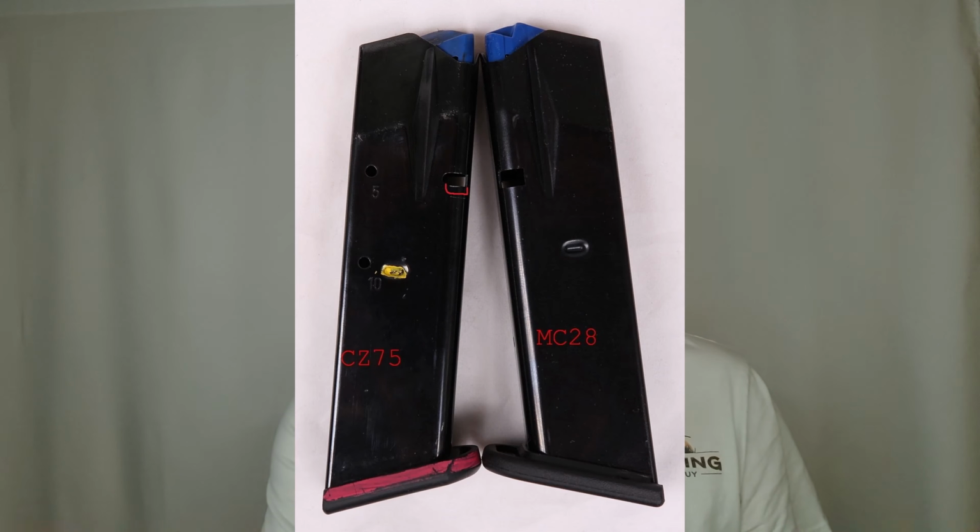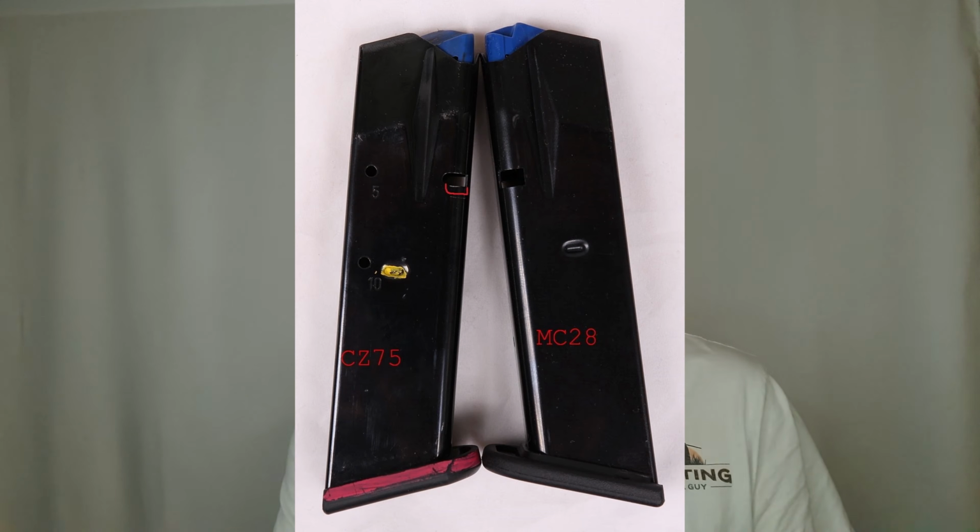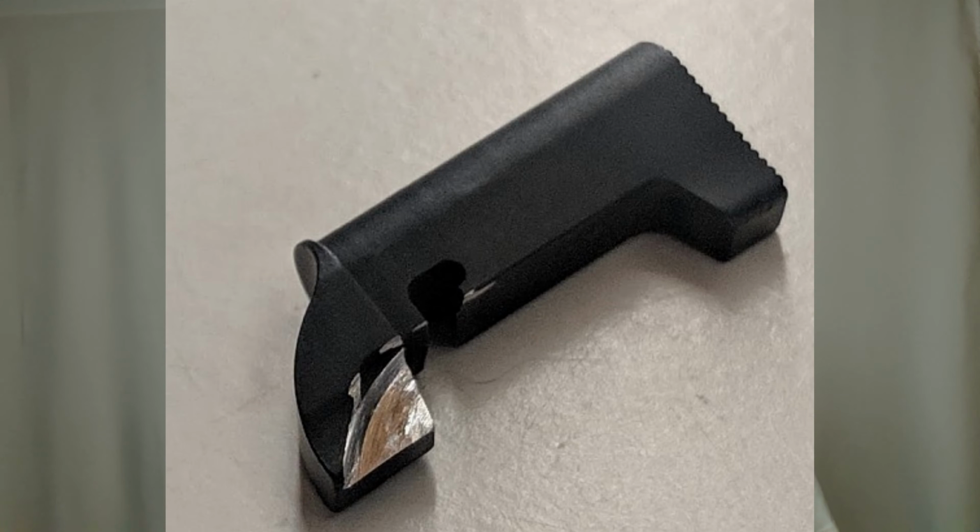But you can run some CZ75 mags if you make a little mod to the magazine release, which I think is fantastic because that's going to let you upgrade to a Shadow 1 or a Shadow 2 later if you want to. And again, most of the people who buy these really cheap handguns in Canada are beginners who are just getting going with their handguns. So that's an important thing to consider, because you can take your mags and your mag pouches and turn around and use them on the most popular sporting pistol in Canada for IPSC and that kind of thing, the Shadow 1 and the Shadow 2. So that's the MC28.